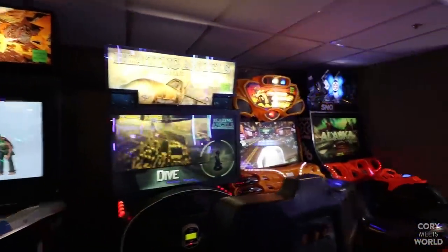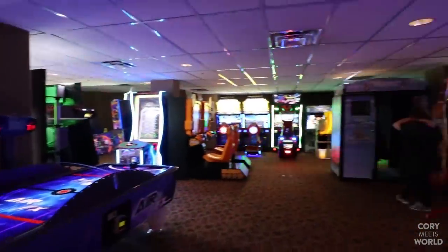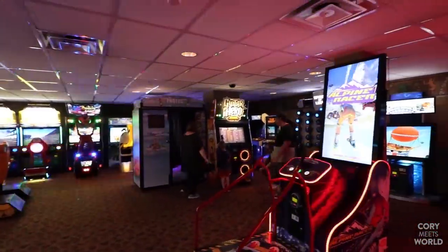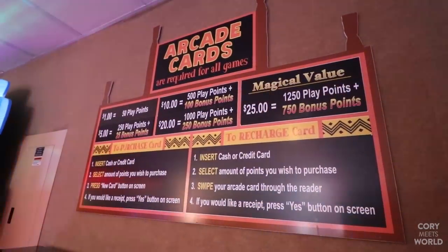Blazing Angels jet game. There's motorcycles. Over there are massage chairs. Again, just a decent sized little arcade. And here's the prices for playing here in the arcade. I gotta say, it's kind of expensive.